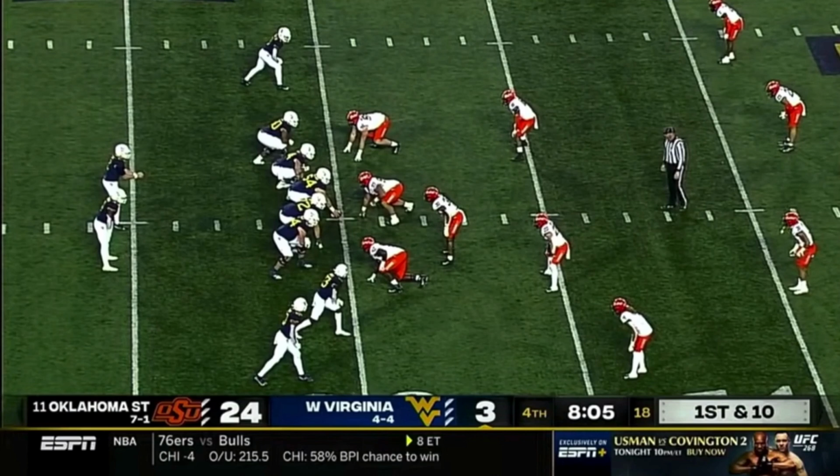But it's the fact that you can move this guy at all 9 techniques. You can move him at linebacker, inside linebacker, outside linebacker. You have him on the defensive line. You have a defensive tackle. You have it everywhere. And here, he's placed above the guard, essentially.